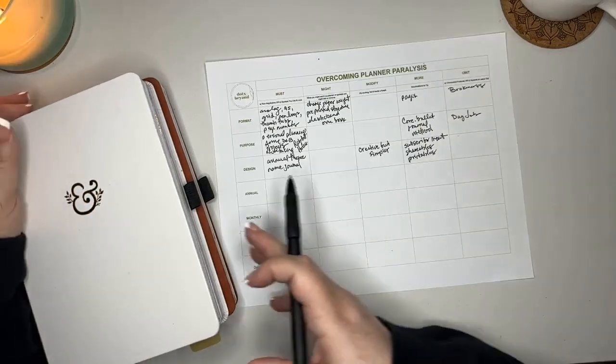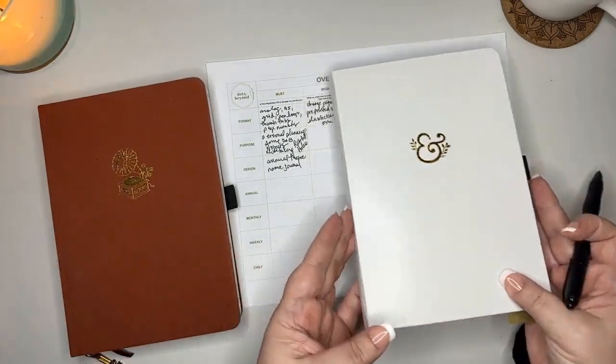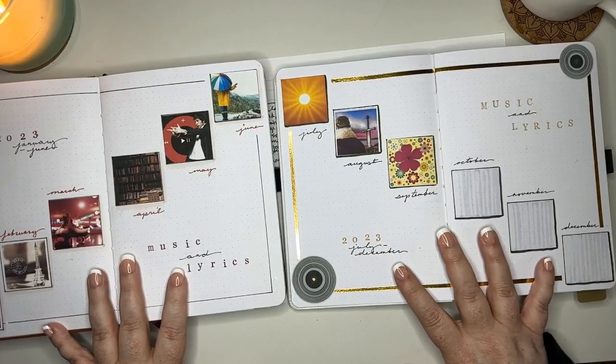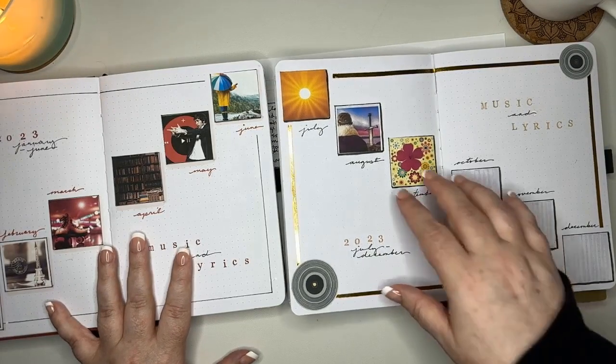So again, this is my 23 setup. They're very similar. I wonder if I can do this side by side. And I designed them that way on purpose. So this is my cover page. I like the cover page, but I don't necessarily need this.